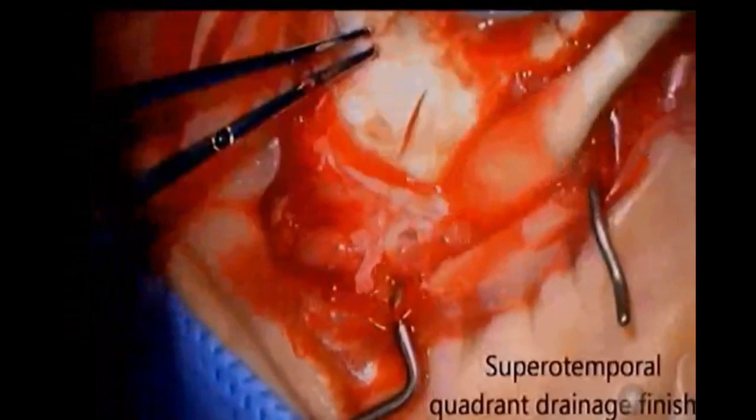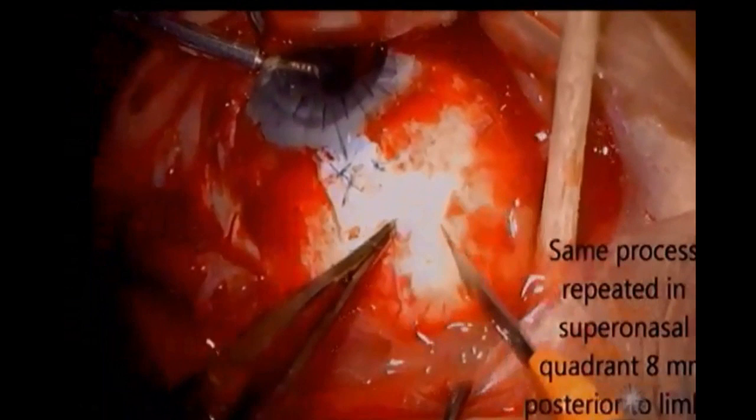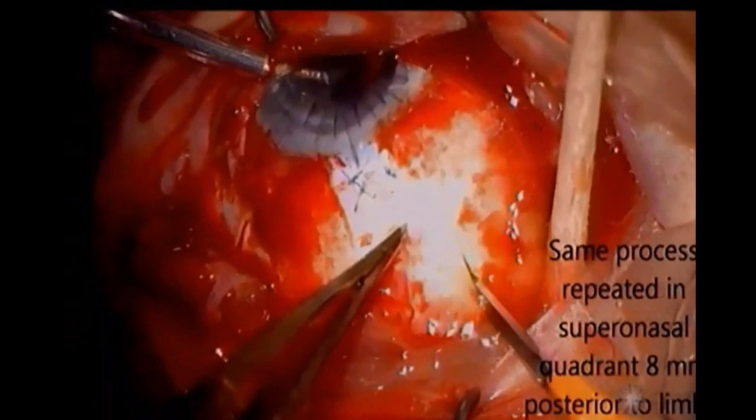And the same process is repeated if necessary, if there's a high amount in another area as well.